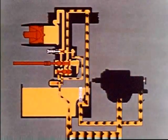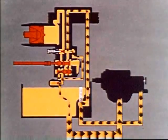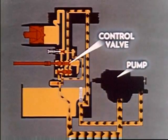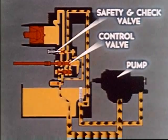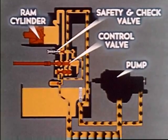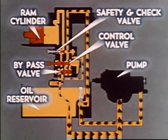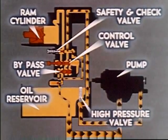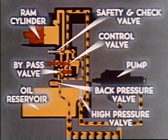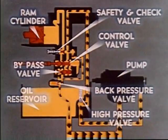And here is a non-technical explanation and demonstration of just how this system works. The main parts of the system are the pump, the control valve, the safety and check valve, the ram cylinder, the bypass valve, the oil reservoir, the high pressure valve, and the back pressure valve. The pump is driven directly by the tractor engine. It pumps oil whenever the tractor engine is running.